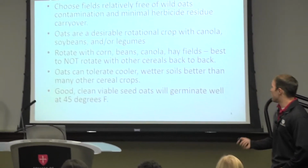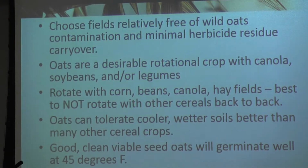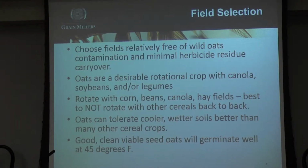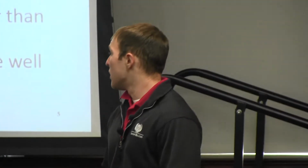Let's dig into it. Field selection, relatively free of wild oats. If anyone knows what wild oats are, they're definitely difficult to get rid of and hard to control once they're there. Early planting is your key. You're going to follow, for those up north, not so much here in Minnesota, canola, which is a good rotational crop. Soybeans, other legumes. What you really want to stay away from are your other cereal grains, rye, barley, wheat. Why do you want to stay away from those other cereal grains? A lot of them host and can overwinter some of these pathogens that really attack oats along the way.